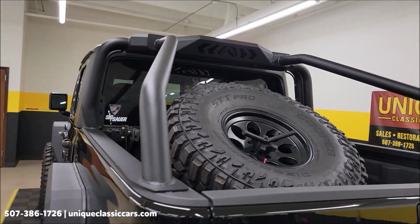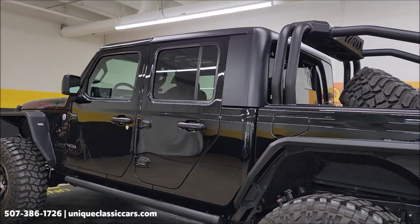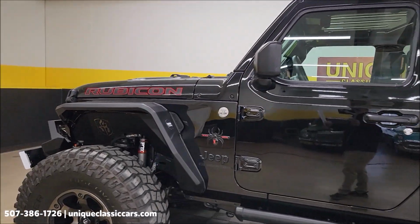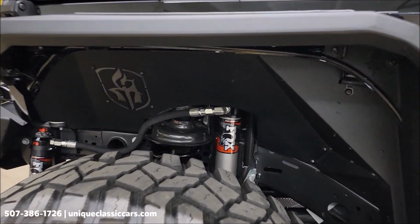What a beautiful build. We're going to take a look at the interior here too, let you check that out. We'll start it up, let you hear it run, take a peek at the engine bay. And at the very end of this video, we're going to take this thing for a drive, show you how it goes down the road. Fox shocks.